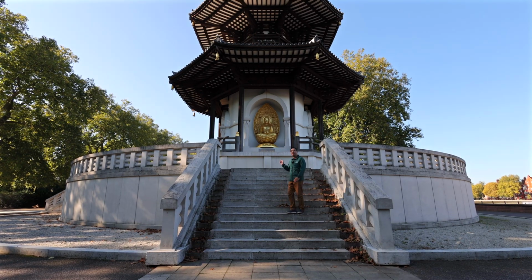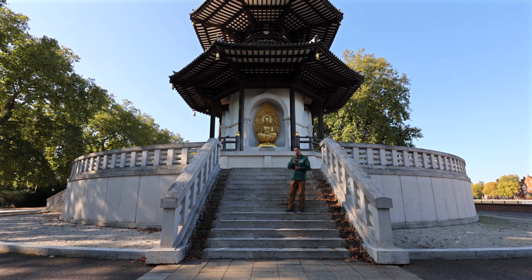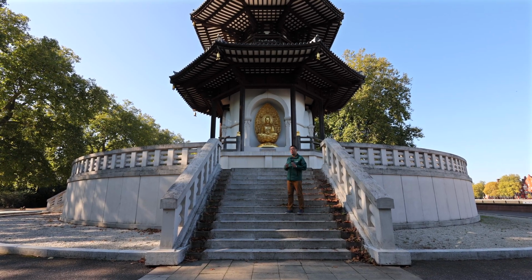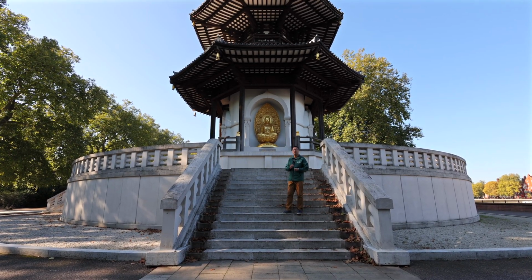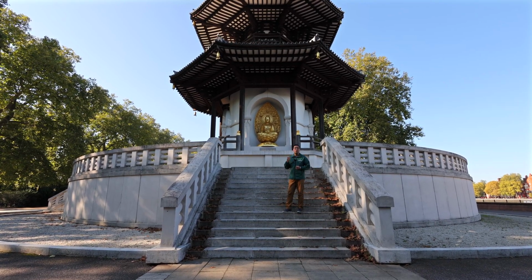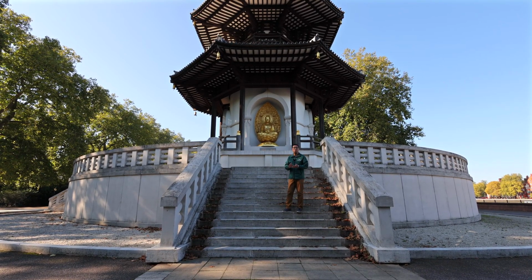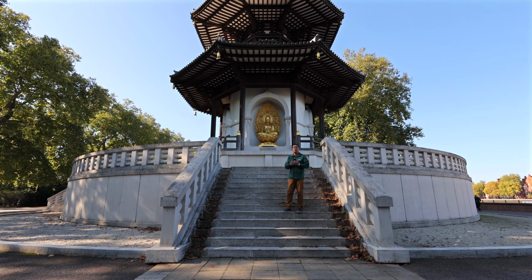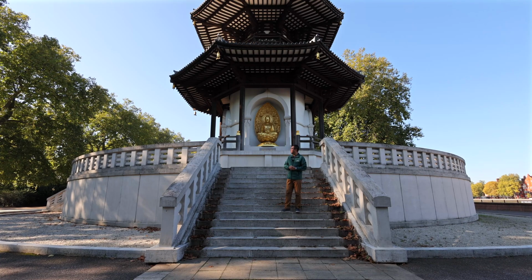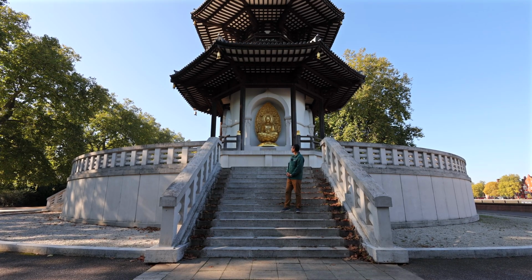Okay guys, as you can see, this is the Buddha statue. There are 4 in total facing each direction all around the pagoda. It's absolutely stunning. It really reminds me of some of the buildings in Shanghai in China. This is one of the 80 buildings around the world to remember or celebrate peace. And it's stunning.